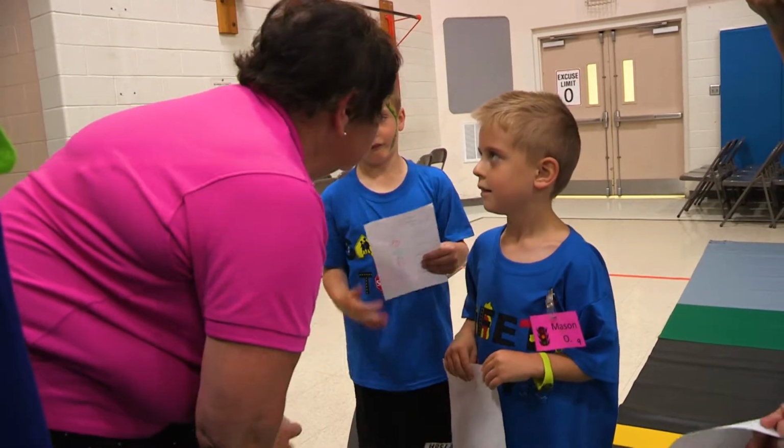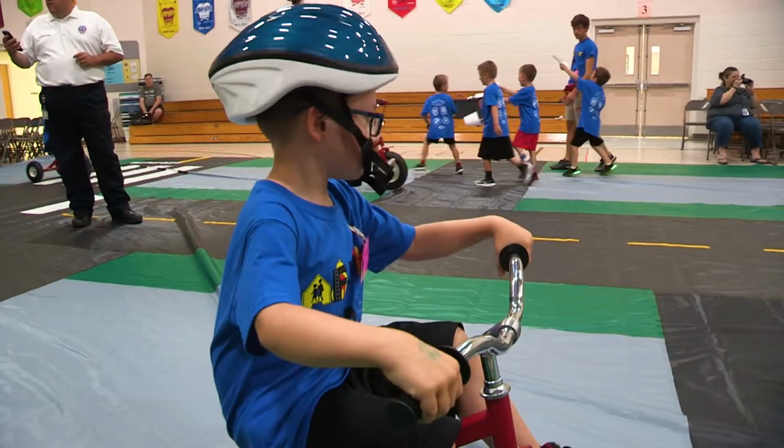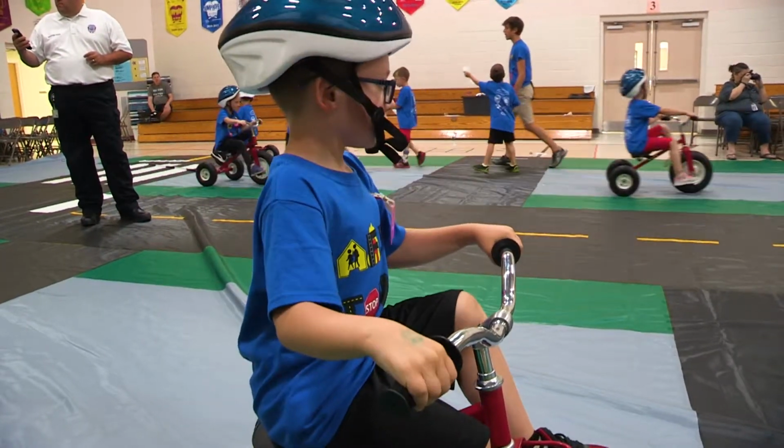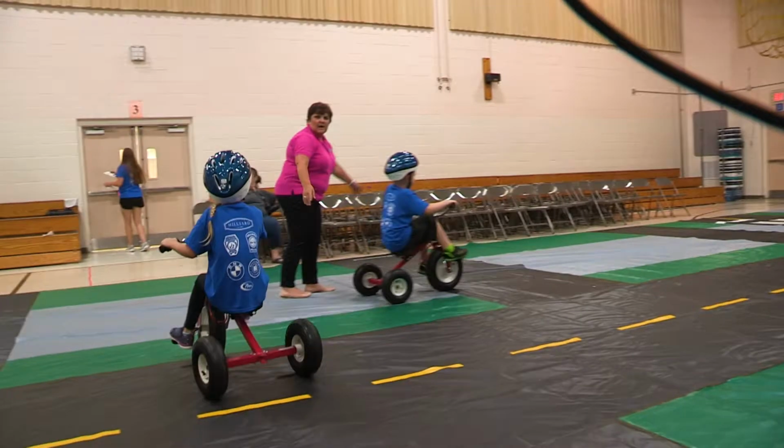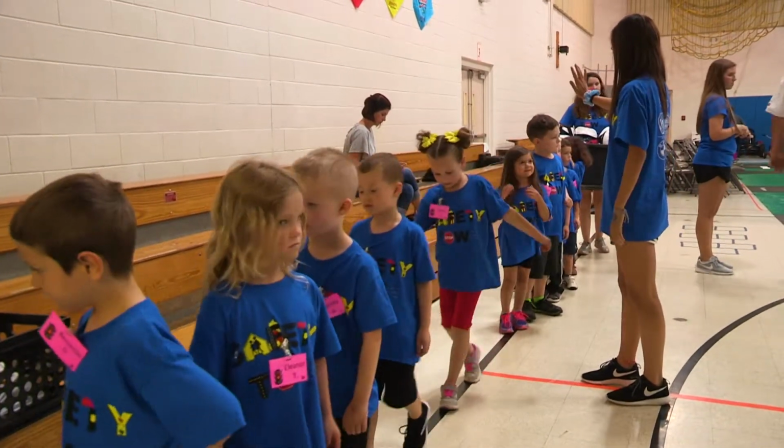I think it totally makes a huge difference. A lot of times we have parents come up to us at the end of the week and say, my kids have learned so much. Whether that's when they walk out to the parking lot, we see them stopping their parents saying, stop. We have to look both ways. And if we can see even one kid doing that, we know that we've made a difference, at least in that child's life, and we're sending them out to the Hilliard community with a lot of that safety knowledge.